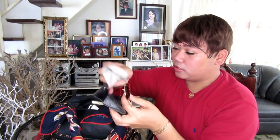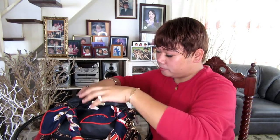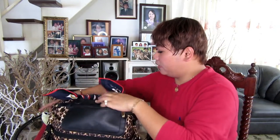I'm using this radiator shade from Ray-Ban. Lalo pag mainit, lalo pag umaga, 5 o'clock in the morning, 6, mainit na yung araw. So, I'm using this to protect my eyes. So, here. And then, pag nasa loob naman ako ng office, nag-face mask ako, itong ginagamit ko sa office. Okay? Lagay muna natin here. Then, wala na, yun lang laman. Balik natin para hindi na tayo mag-ayos-ayos mamaya. Okay.